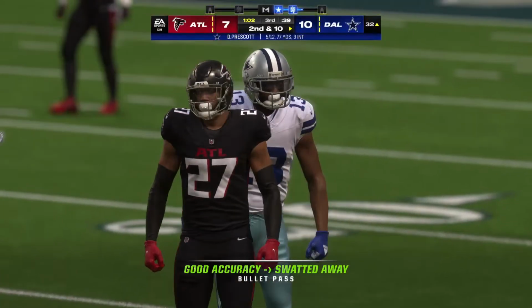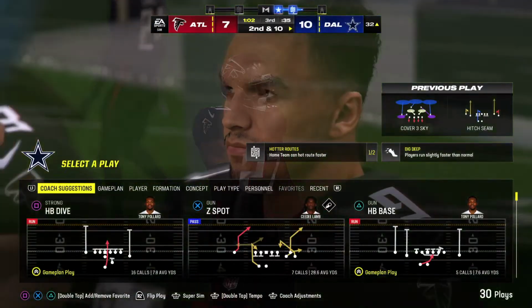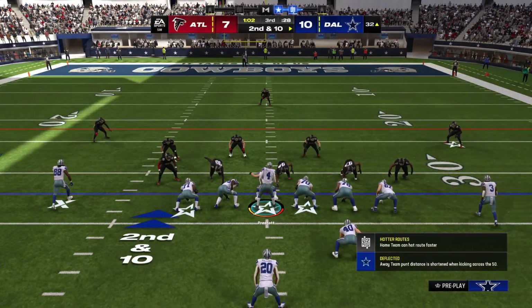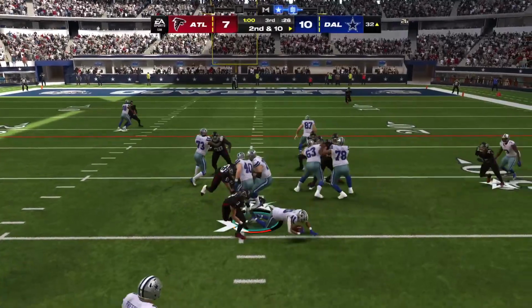Now here's a pass on 1st down that's knocked away and incomplete. That certainly appeared to be a play call where they were just trying to make 2nd down, 2nd and short. I think they thought the coverage was off a little bit more than it was. Nice job there pressing up on it and forcing the incompletion.